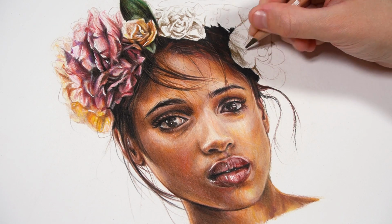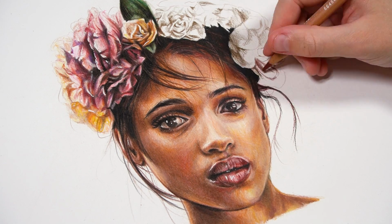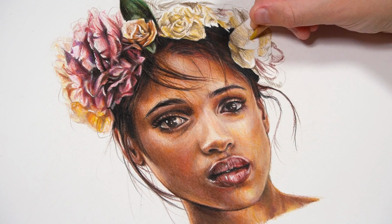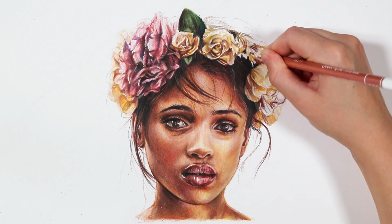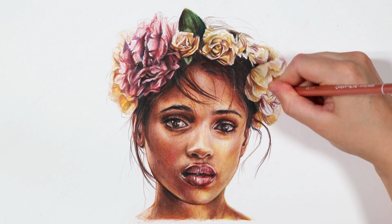Finally, I'm working on the flower crown in the same way as I did with the Crayola pencils, but found that this side turned out way better because the colours looked more natural and the black and brown was able to actually blend with other colours more seamlessly. Also, the white is so opaque that it was brilliant for adding tiny highlights to the flowers.